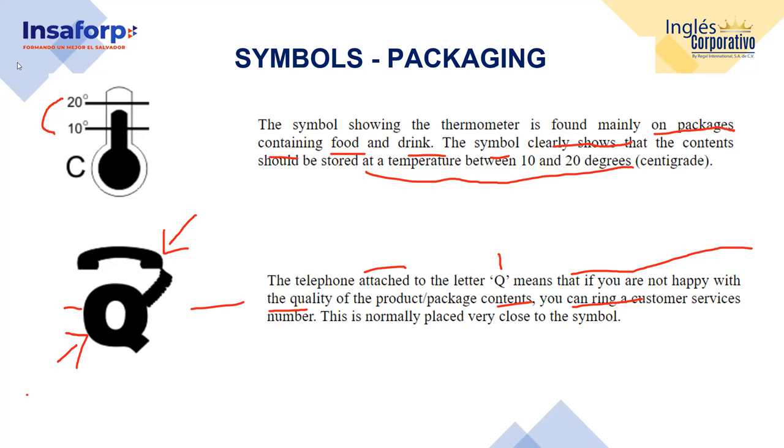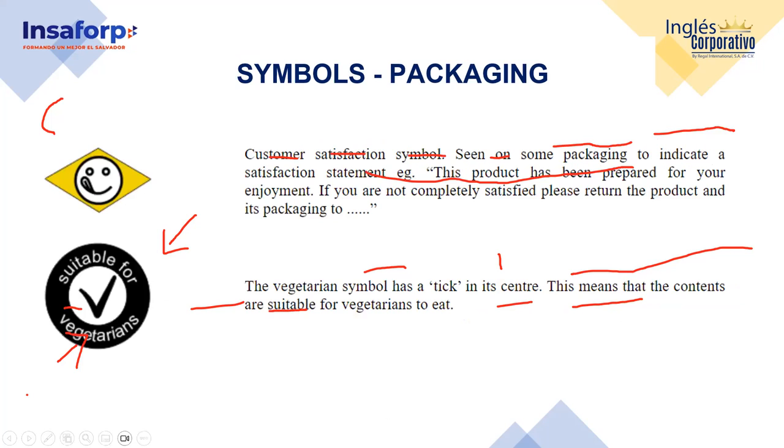Okay, the next symbol, let me see. We don't have too much time. Then we have these ones. This, like a happy face, represents customer satisfaction. It is telling you that the product has been prepared for your enjoyment. But if you are not completely satisfied, please return the product and its packaging too. So it represents your happiness if the product is what you expected.